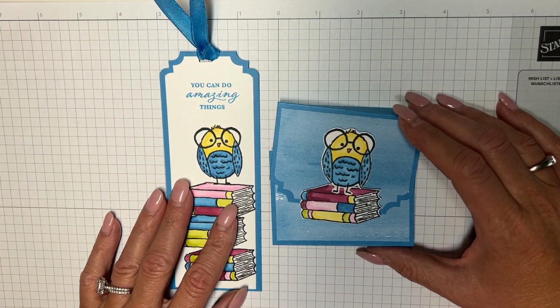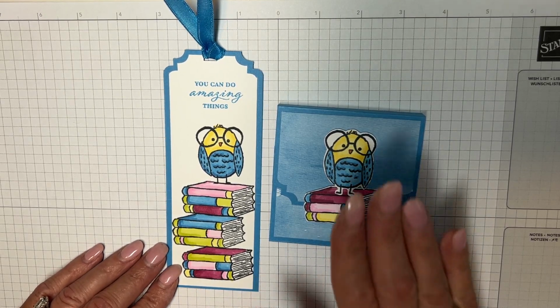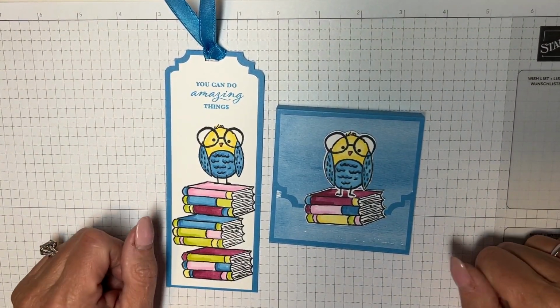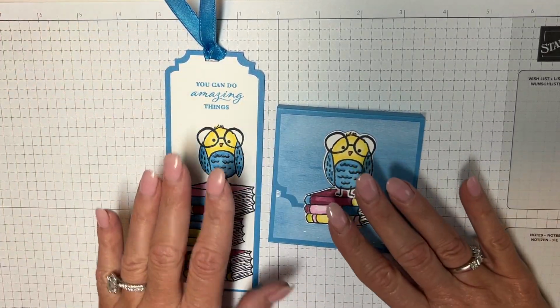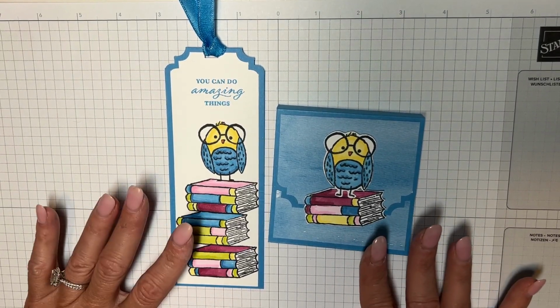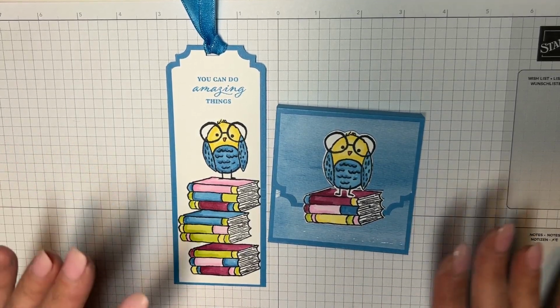Now these two match, and I would love to say that if I made all of these match, all the teachers would go, oh, these two match, these are the two I'm taking. I know teachers, that's not going to happen. They're going to like this one of this, and this one of this, because I will be making close to 100 of these, and they will all be different. I never make the same thing twice. They might be similar.